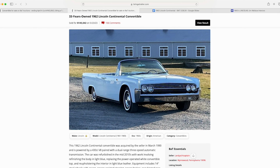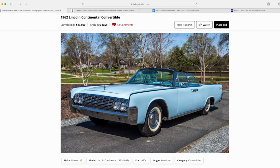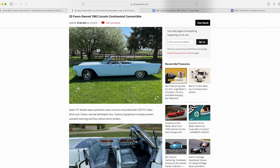And the reason why I want to reinforce this is we're basically going back, give or take, almost a year ago. This car sold for $145,000. So I think one of the key things to reinforce is that this car went for so much because it just had an unbelievable restoration put into it. And if you wanted to compare these cars, right, and the differences of more of a survivor car, which I'll call this, versus a fully detailed award-winning car, you could do so here.